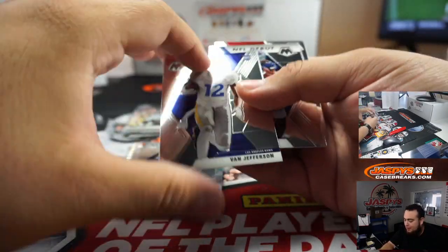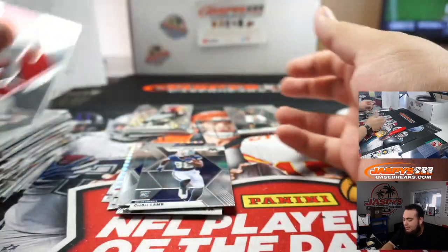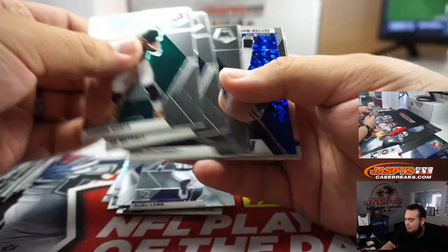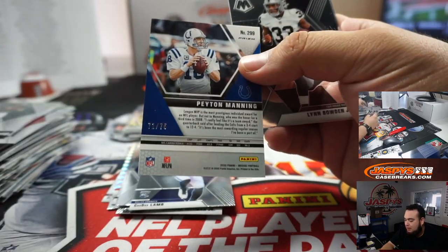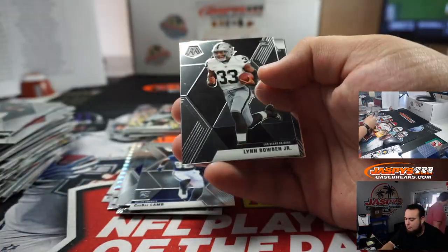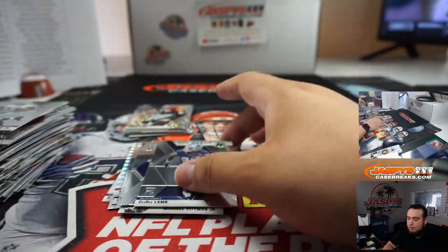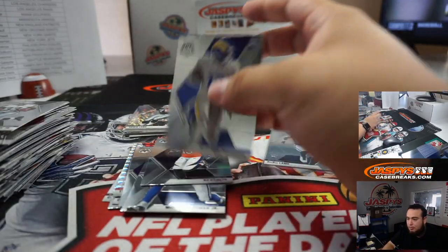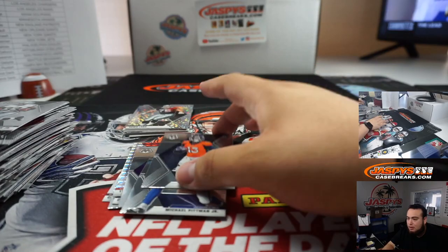Eli Manning, Van Jefferson, CeeDee Lamb. And Peyton Manning, 71 out of 75. Can I borrow this? Yes, sir. Hold on. Alrighty, guys. So there you go. Very nice. Very good looking. No huddle.